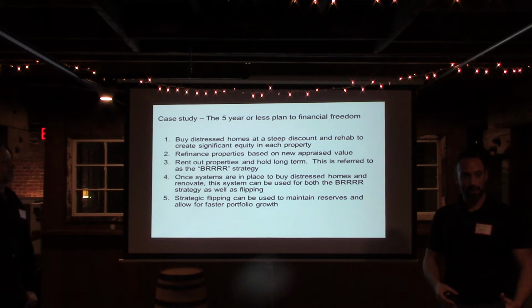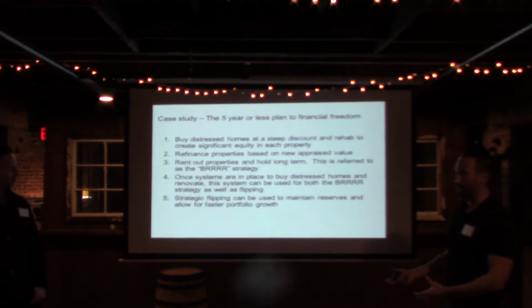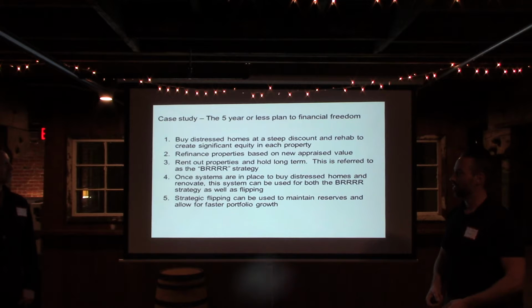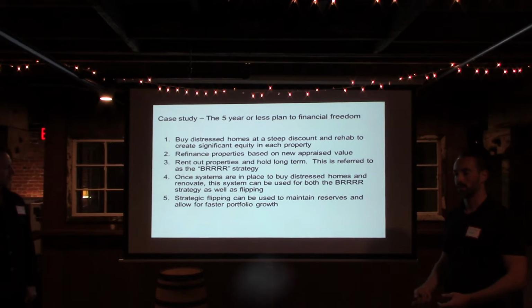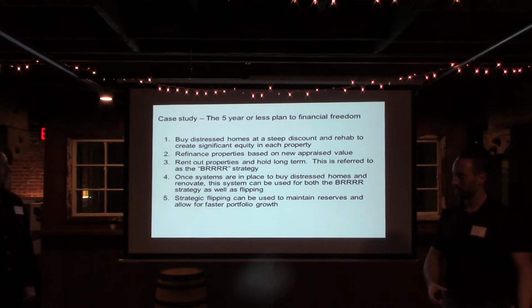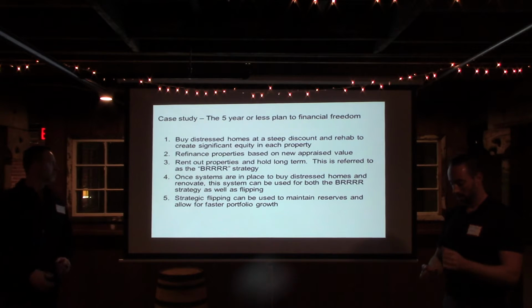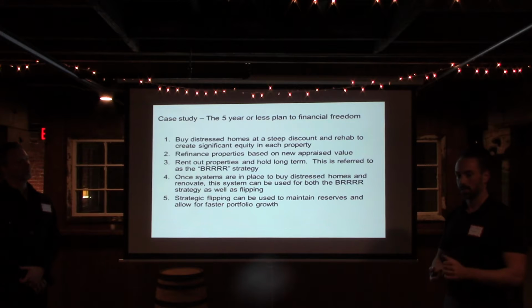So we talked earlier about the slow way to financial freedom. This is what Matt and I do, so this is the rocket fuel version of it. We mentioned the BRRRR strategy. What that strategy is, it's basically the same as flipping a house. We're going to buy a distressed rental property, fix it up and rehab it, and then we're going to rent it out, and then we're going to refinance it.